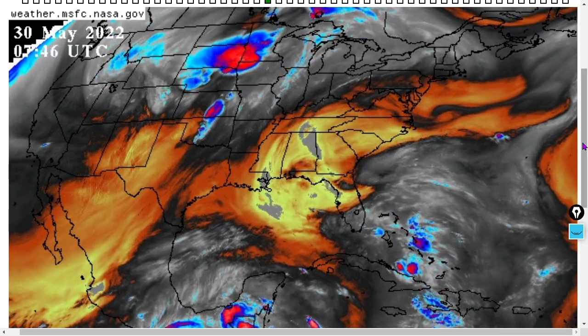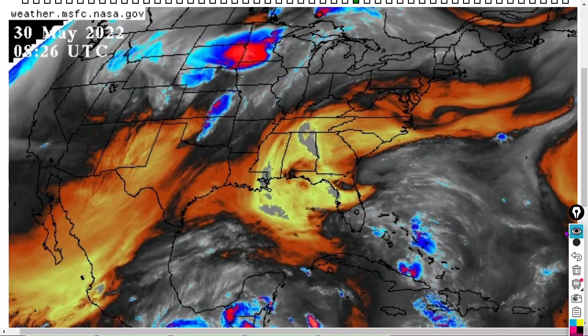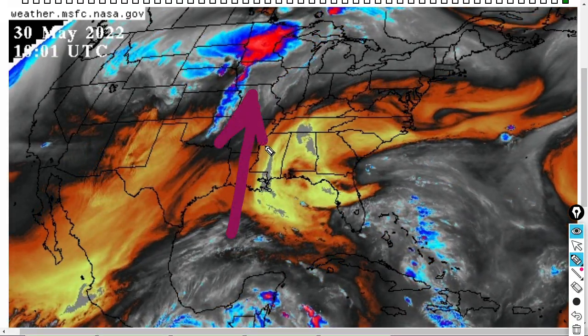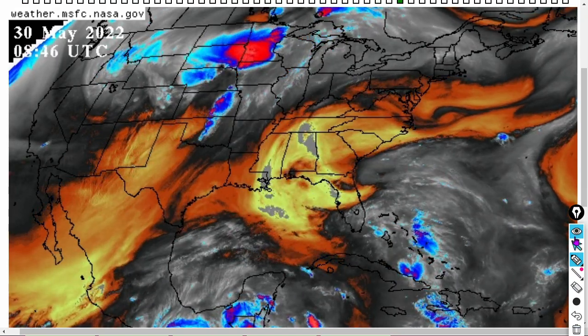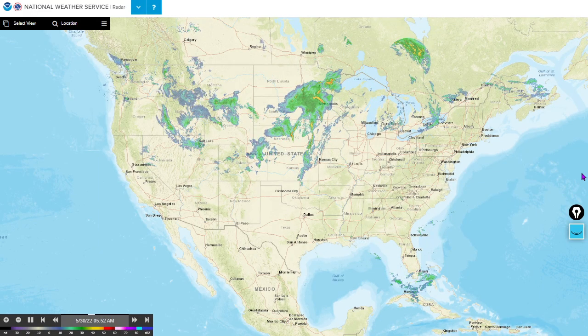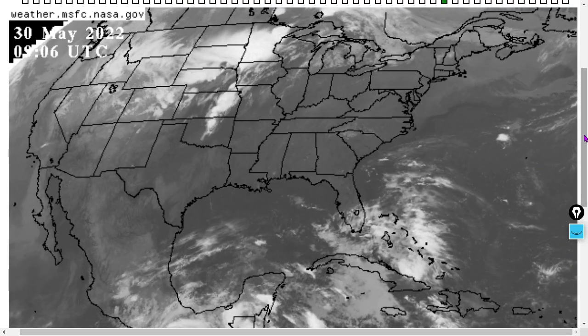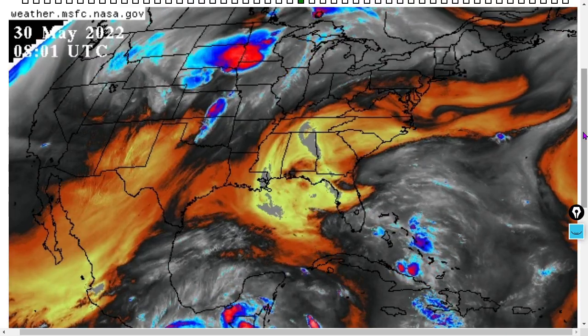We'll go back and do a recap. And you can see that moisture. Again, there are surface winds that are blasting almost due north over the central part of the country. And it's creating some violent weather, as you can see there. And some Canadian air pushing down, causing additional snowfall in the central U.S. This is your recap. It's about time to close out this video.